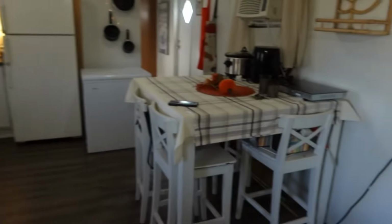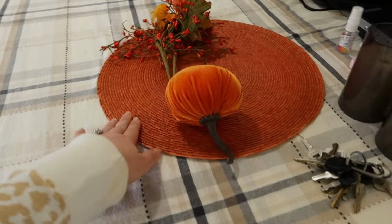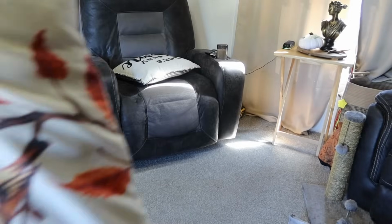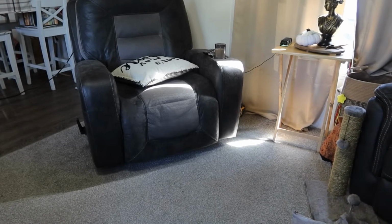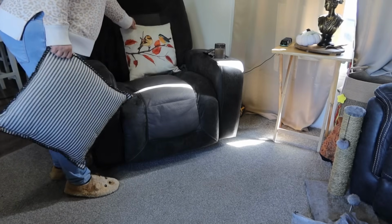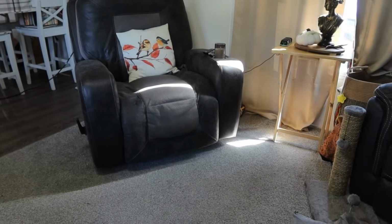Now we can do this spot right here. And I want to do something right here. And then I may put something right here. I forgot I had this pillow, which before I had it on the love seat, but now I'm going to put it right here, and I'll just put this back in the container.